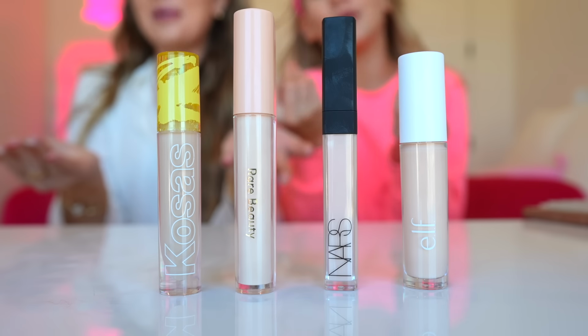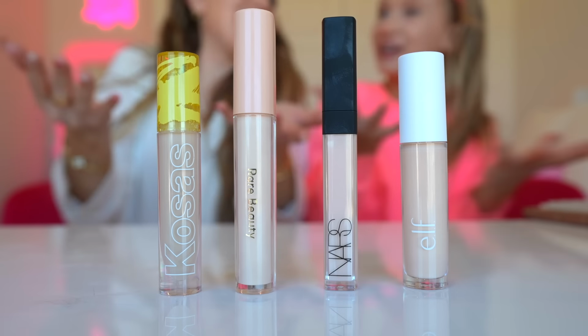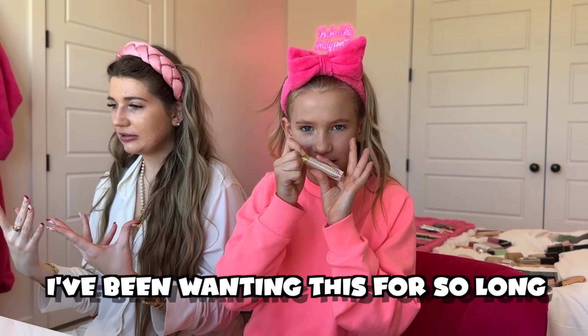This is what we thought it was. And this is what it actually was. Now it's time to use the concealer, which is the Vicosis. But I've been wanting this for so long and I'm using it. But. What? But. Don't tell me something wrong.